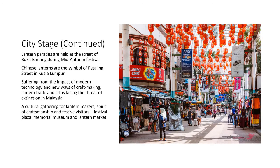Lantern Parade is the third part of City Stage. Lantern parades are held at the street of Bukit Bintang during Mid-Autumn Festival. Chinese lanterns are the symbol of Petaling Street in Kuala Lumpur. Suffering from the impact of modern technology and new ways of craft making, lantern trade and art is facing the threat of extinction in Malaysia. As a cultural gathering place for lantern makers, spirit of craftsmanship, and festive visitors, it consisted of Festival Plaza, Memorial Museum and Lantern Market.